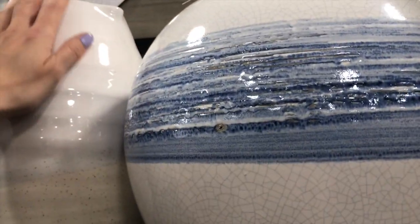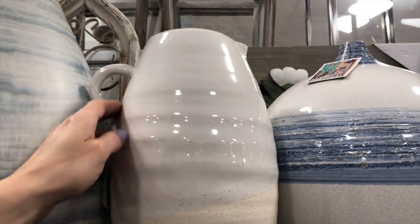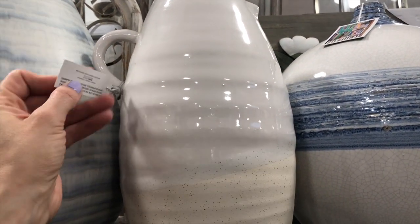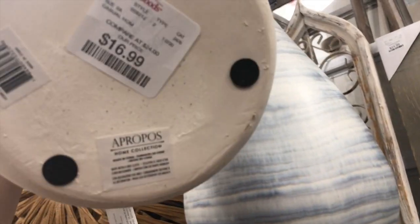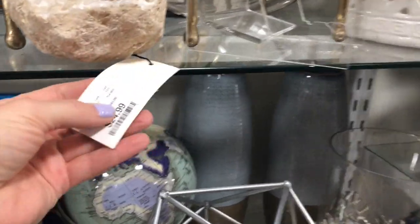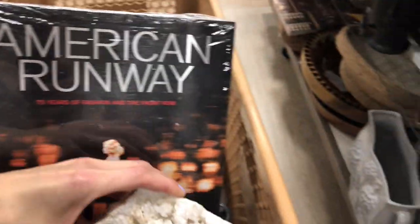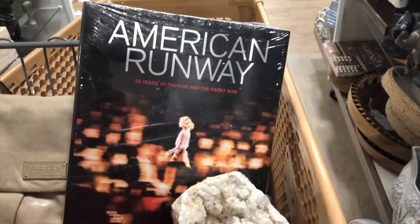This vessel, so pretty. This one's that glaze on top, matte on bottom pottery that I love. This one is from Modernist Home. $16.99. I'm so tempted to take this one home. It is so pretty. She's coming home. And I think this book is too. All right, I'm making fairly good time, but they just made the announcement that they're closing in 30 minutes.